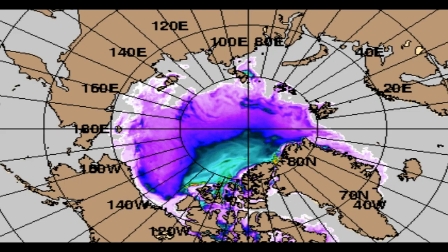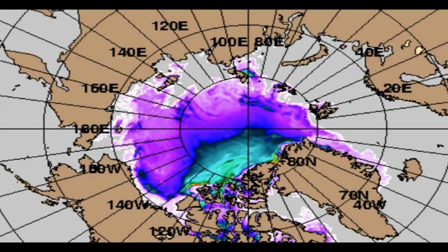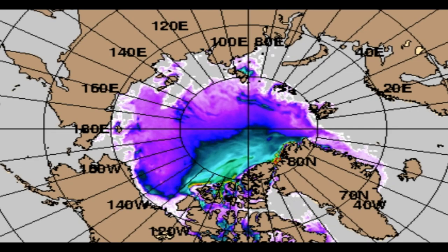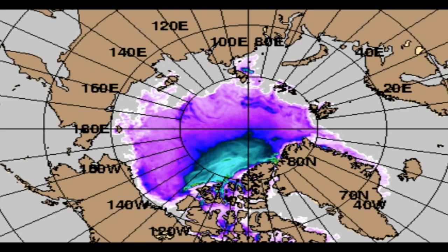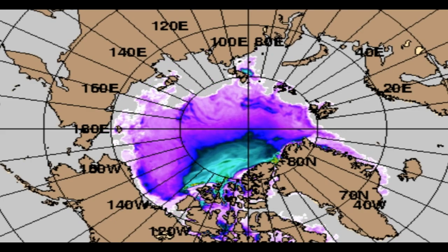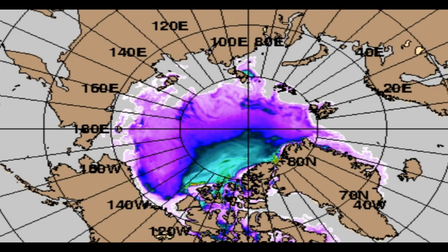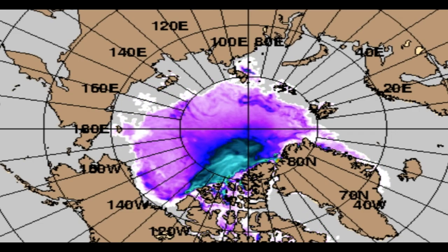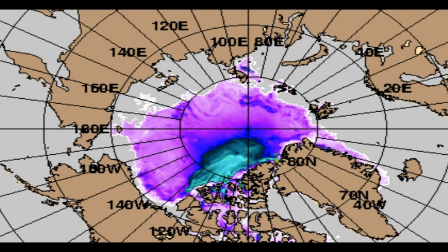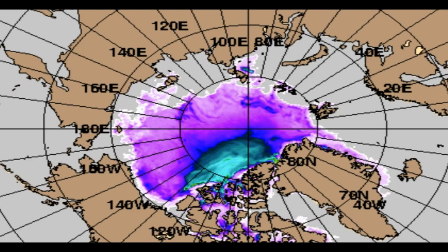Okay, so it's this sea ice thickness that really tells the story to me. And if I was to make a guess from the thickness and possibly looking at the sea ice concentration, my guess would be that the only area of ice left would be that turquoise area. And you can see here just how small that gets. So yeah, that's the sea ice thickness.